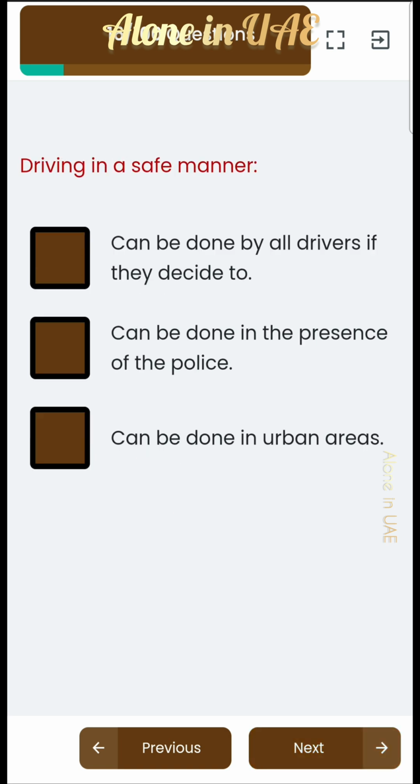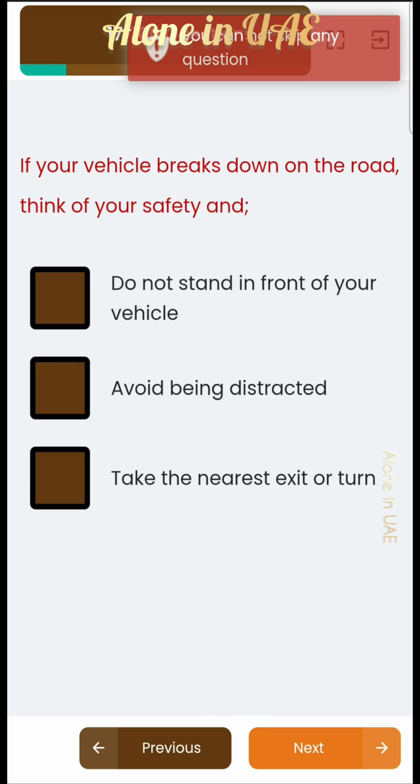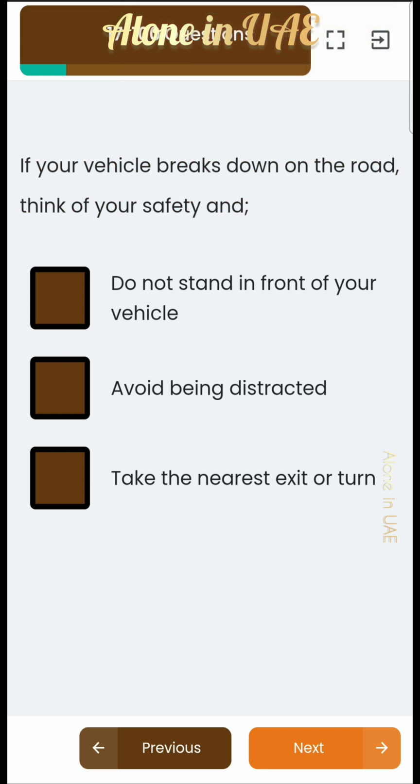Driving in a safe manner can be done by all drivers if they decide to. If your vehicle breaks down on the road, think of your safety and do not stand in front of your vehicle.